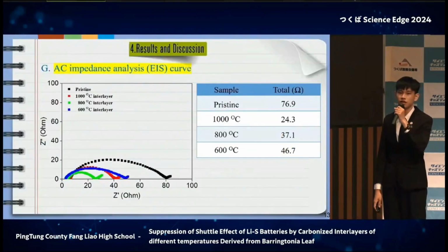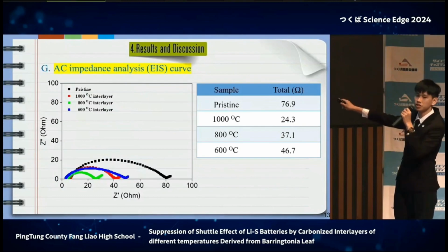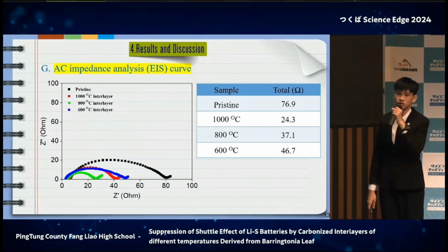In the EIS analysis, the battery with the interlayer carbonized at 1000 degrees had the lowest total impedance, decreased by nearly 70%.